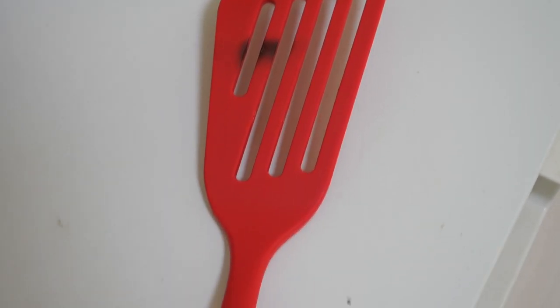A new spatula. Some reason I thought it was gonna be a little bit wider. We needed a new one because I actually burned the one that Emmy used to have before.